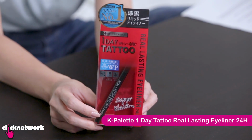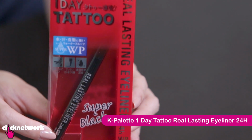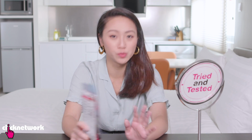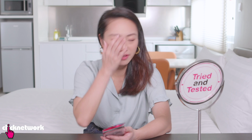Out of 10. You've probably seen this before. This is the K Palette Real Lasting 1-Day Tattoo 24-Hour Eyeliner. It's been around forever, and it's supposed to be great because this is a smudge-proof formula that doesn't budge with water, sweat or sebum, and it's one of the most popular eyeliners in Japan. I've used this before and it's pretty good, but it didn't manage to outlast my very oily eyes.